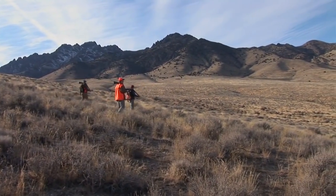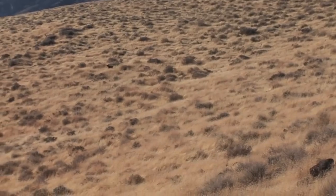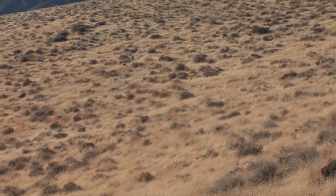Hunting at elevation was a little bit deceptive when you talk about a high desert. We would start out the day, it was about 8 degrees in the morning. By the time we got done with our hunt in the afternoon, it was pushing 60 degrees. Definitely a huge variance in temperature.